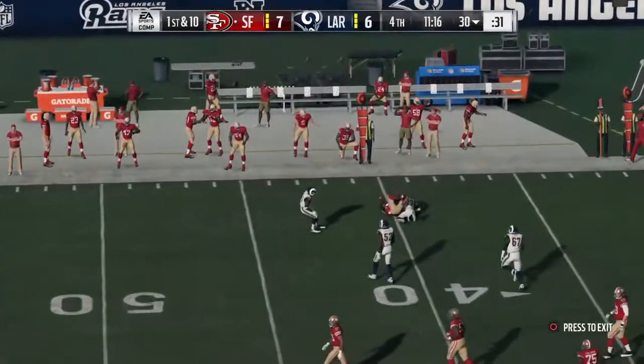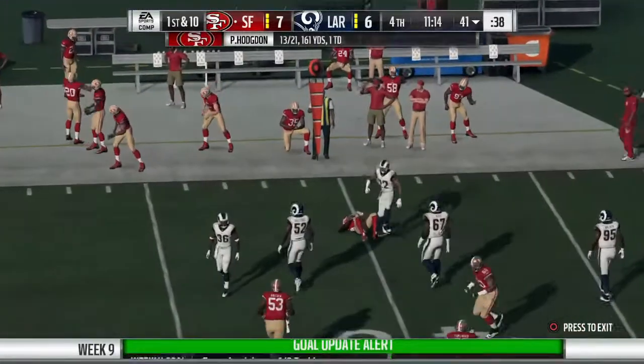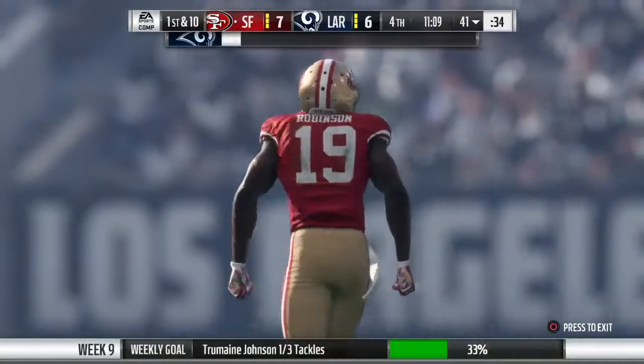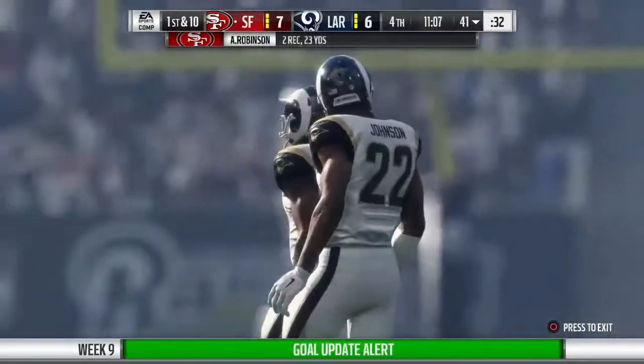It's caught on the right side by Robinson. And they get him down, but not before he takes it across the 40-yard line. Give him 11 yards that time and a new set of downs.